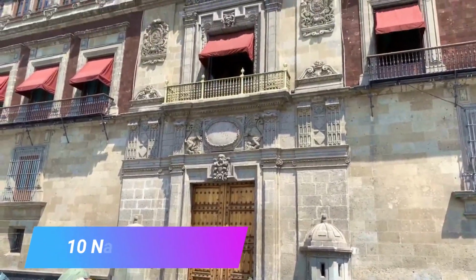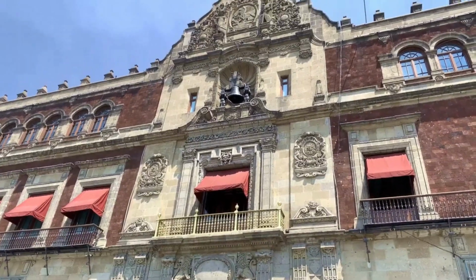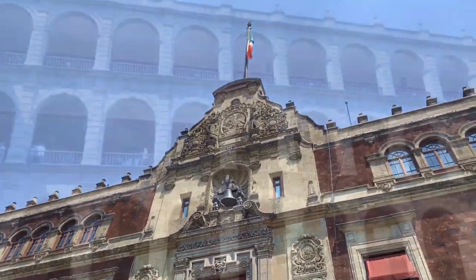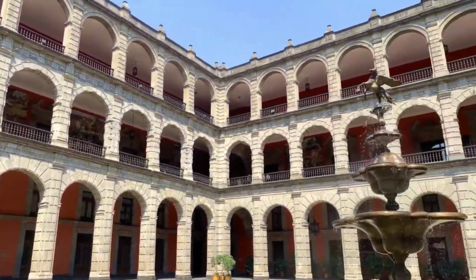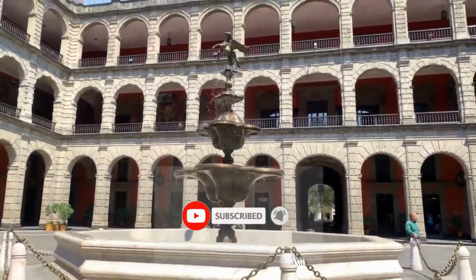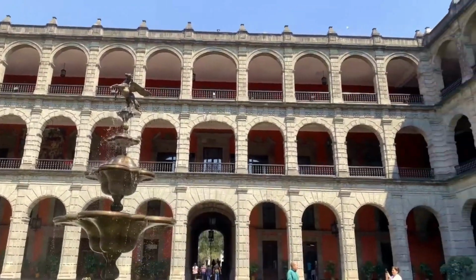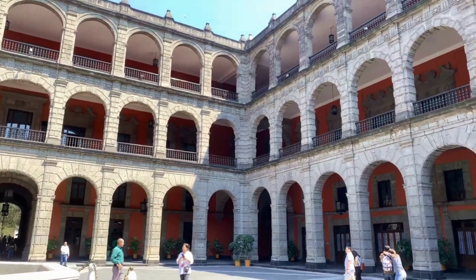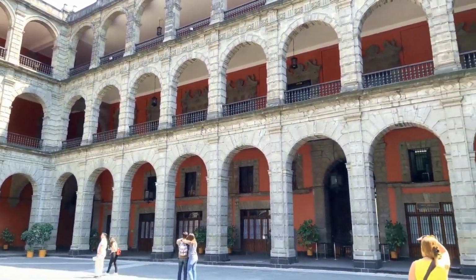Number 10. National Palace. Filling the whole eastern boundary of the Zócalo is the facade of the National Palace, which has the iconic balcony where the president gives the Grito de Dolores, Cry of Dolores, in honor of Mexican independence. When you're staring at this mammoth complex started in the 16th century for the conquistador Hernán Cortés, you may get a thrill to consider that it was partially built with stone from Moctezuma II's Aztec palace that was here before. Be sure to head through the central portal to see the botanical garden and grand courtyard.